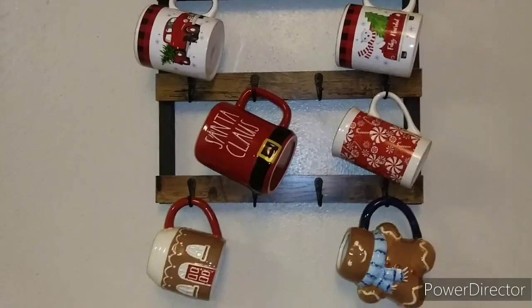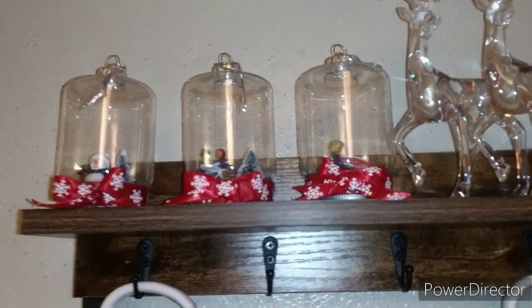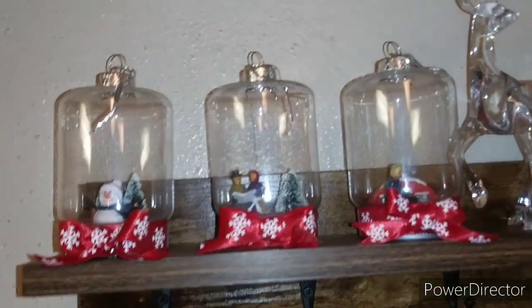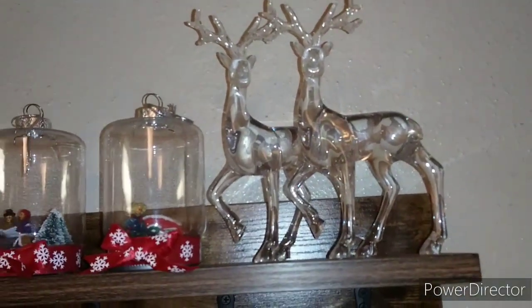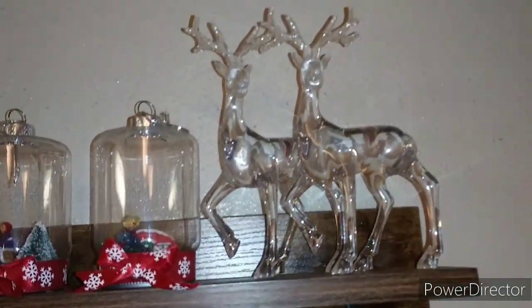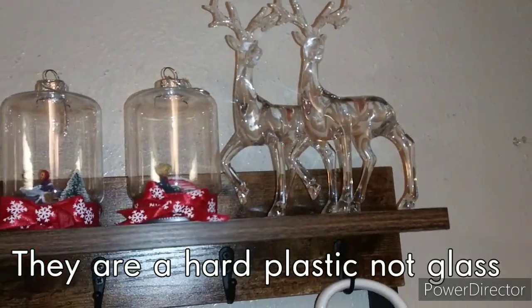And then coming over here, I have my little coffee mug holder. Up here on top, I have these little snow globes that I DIY'd a couple years back. It has the snowman inside with the trees, and then it has the carolers with the tree, and then a little camper, and then a caroler. And then I added the ribbons on it with some fake snow inside. And then I got these glass deers from Dollar Tree last year. They are gorgeous. I could not pass them up. And I do believe they brought them out again this year.